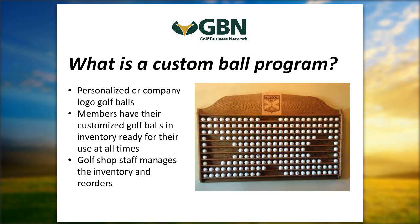A custom ball program is a program that you have in your golf shop that you offer to your members or guests or patrons for personalized golf balls or company logo golf balls. And the way that we promote it, or that I've done it in the past, and Phil has kind of taught me, is that members have their customized golf balls. We keep them in inventory in the golf shop for use at all times. And Phil, tell us a little bit about that. How do you do that, with the inventory of these custom balls, and then having them available for the members? Is there anything that you guys do to promote that?